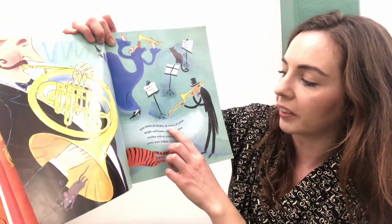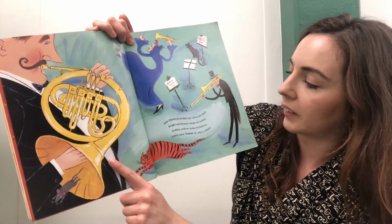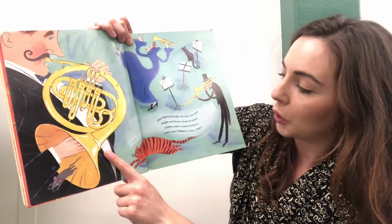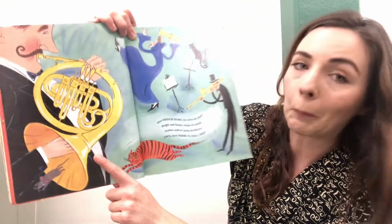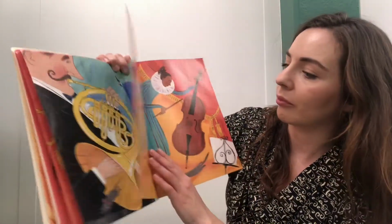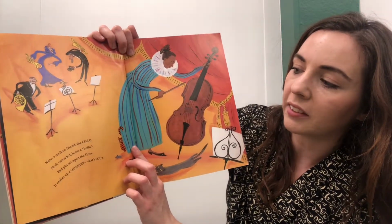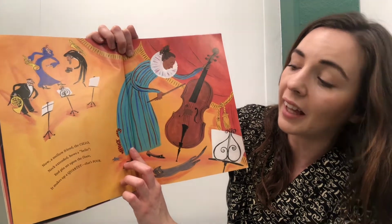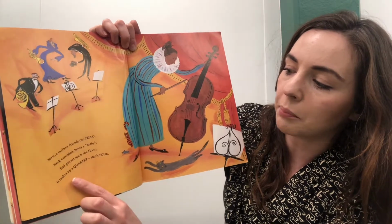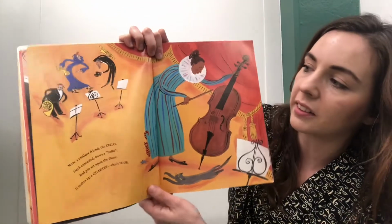Fine French horn, its valves all oiled. Bright and brassy, loops all coiled. Golden yellow joins its fellows. 2, now 3-0, what a trio. Now a mellow friend, the cello, neck extended, bows a hello, end pin set upon the floor. It makes up a quartet, and that is 4. So a quartet is 4.